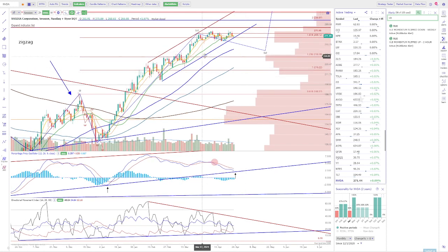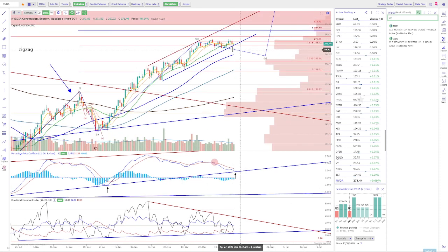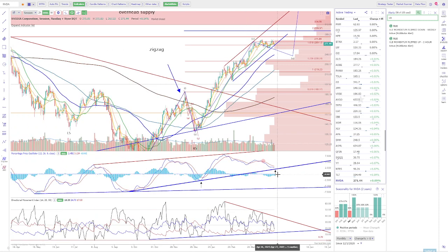This thing's sitting right here at demand. If this level fails to hold and breaks, you would expect PPO to come back down to the 0 line, maybe go negative, put in a higher low relative to -2, and find a bid at the rising 50 right here around 250.